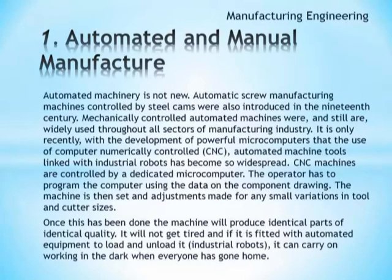Number 1. Automated and manual manufacture. Automated machinery is not new. Automatic screw manufacturing machines controlled by steel cams were also introduced in the 19th century. Mechanically controlled automated machines were, and still are, widely used throughout all sectors of manufacturing industry. It is only recently, with the development of powerful microcomputers, that the use of computer numerically controlled (CNC) automated machine tools linked with industrial robots has become so widespread.